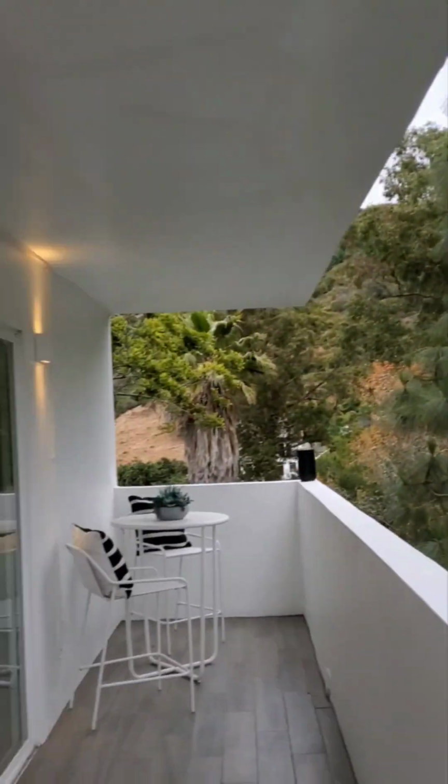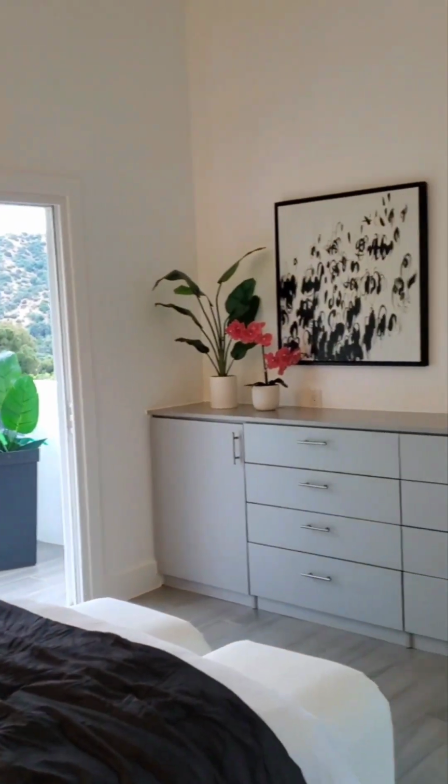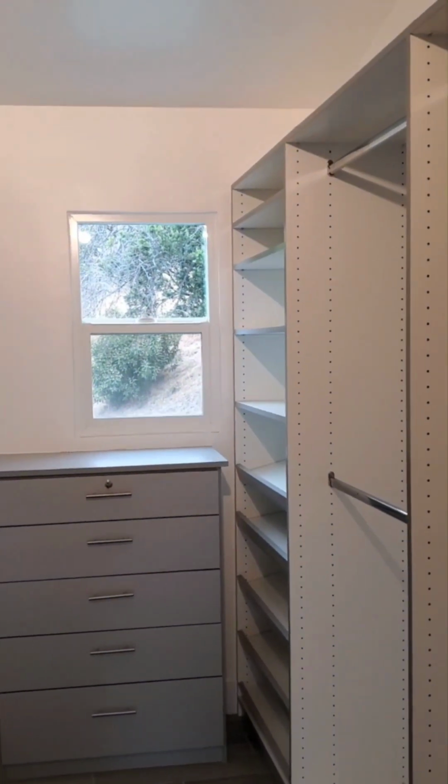Okay. This is the area here. And then when we come back down, we're gonna show you the kitchen area. There's someone else there right now. So we are headed up the stairs to the third level. Here on this level, you'll find the master bedroom. This is the master suite. You have your walk-in closet here, with a view of the park area.